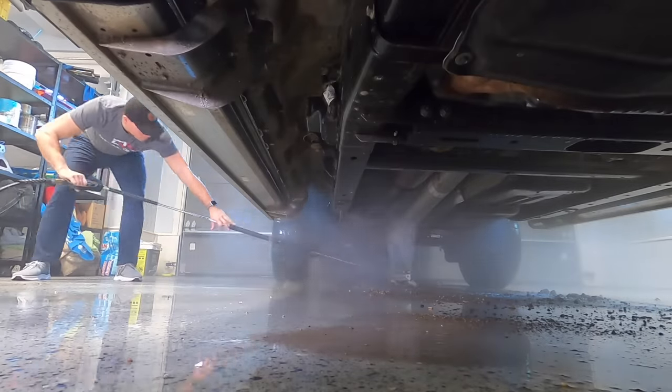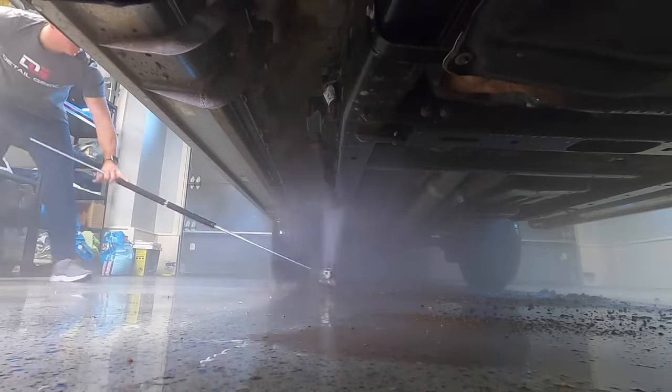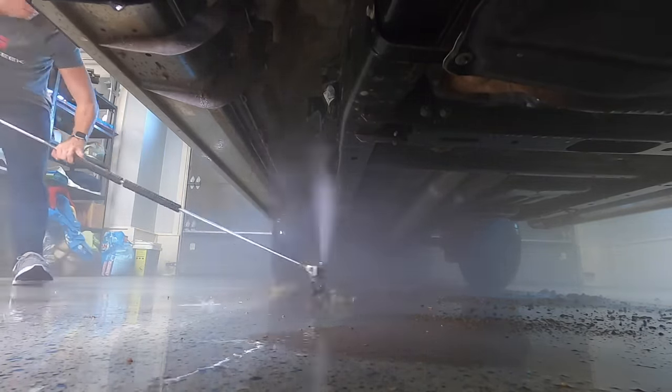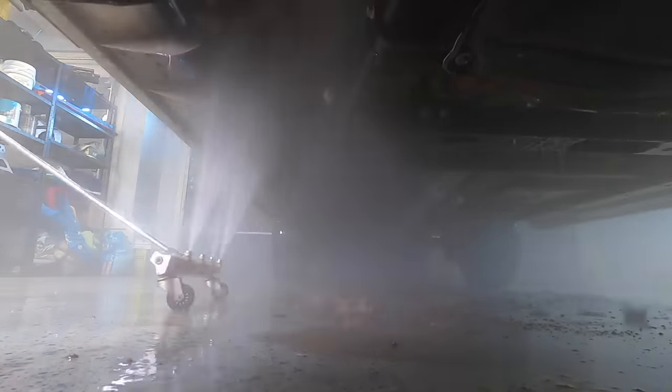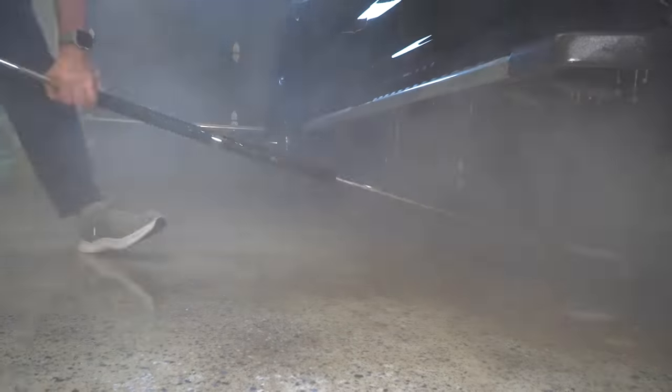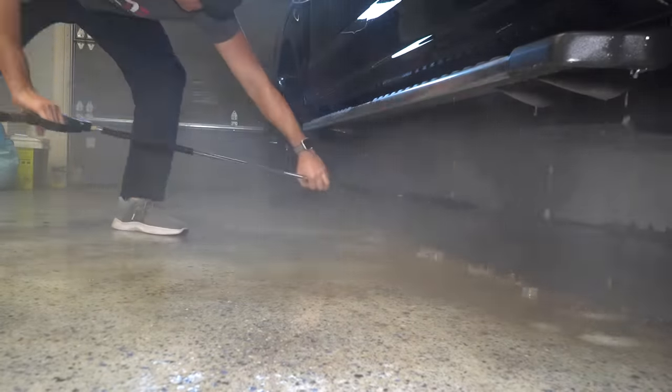Alright, so starting on the underside now, and I'll first use the undercarriage sprayer to hopefully get the majority of the dirt and mud off, and once I've gone over things a few times, I'll switch back to my regular 40 degree tip, as I can then be far more controlled and I'm able to spray at different angles to get any remaining dirt off.